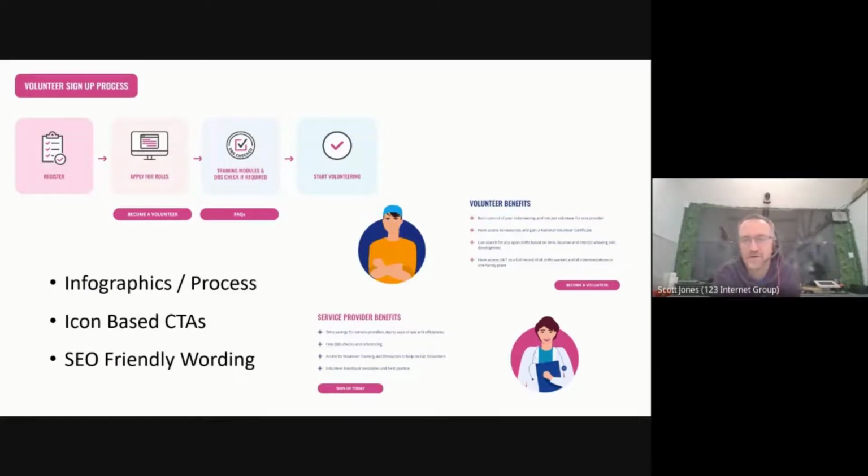And with most sites, there's always generally processes involved. So for anything like this, where it is quite an open topic, we wanted to explain to them how easy this process was going to be for them. So we used an infographic that we designed for Felicity and the team to explain this very simply. You can see there on the homepage, this element in the top left talks to them about the process. It wasn't complicated. It's quite easy to do, and we wanted to make sure that we offered that to those people. So you simply register, you apply for the roles, they go through the training modules, and a DBS check is carried out, and they start volunteering. It was as simple as that.